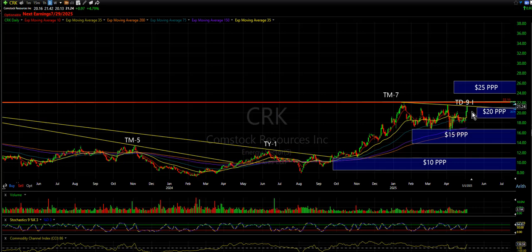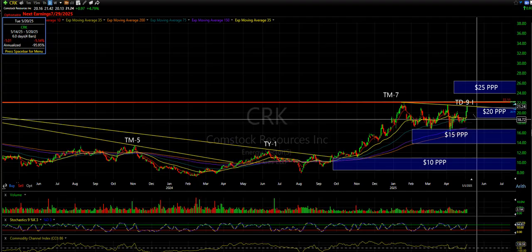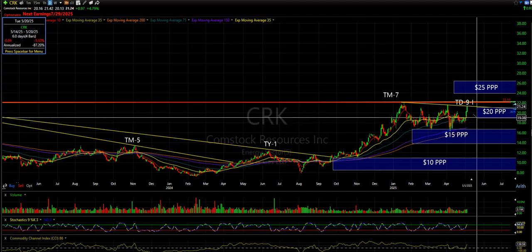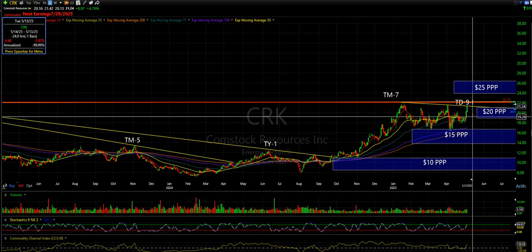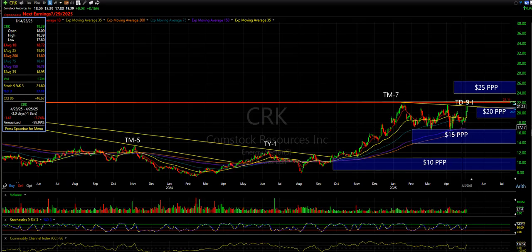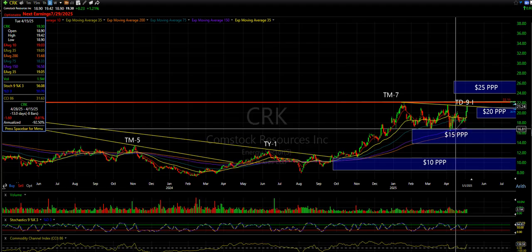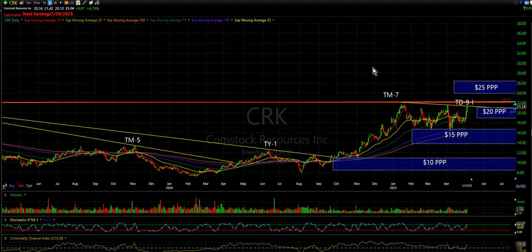So if it comes back and tests again, it's probably going to hold, let's say, above 19.50 or so. That's my guess. This high right here is 19. So maybe it goes back into that trough, but I think it's going to hold pretty close to 20 bucks. We got 1, 2, 3, 4 tests of that 17.50 PPP and dip down close to $15. But it looks pretty good. We'll break down the potential price targets and take a look at VVPR when we get back.